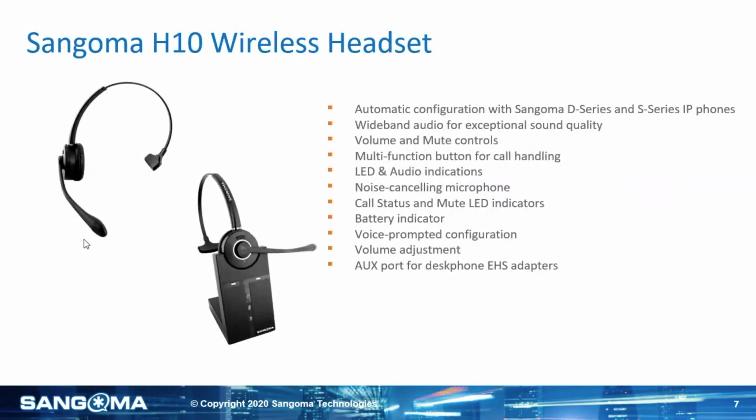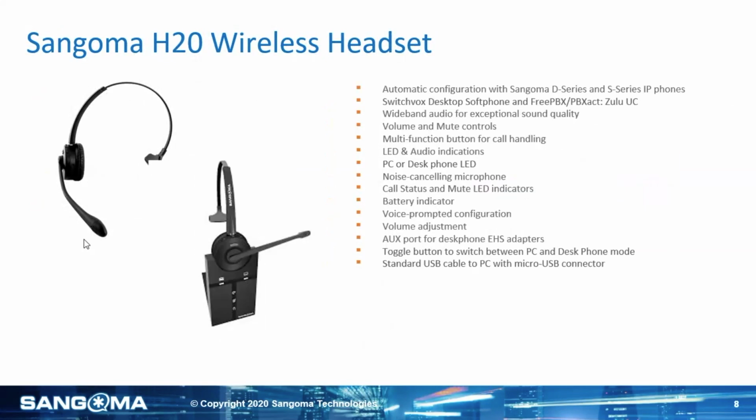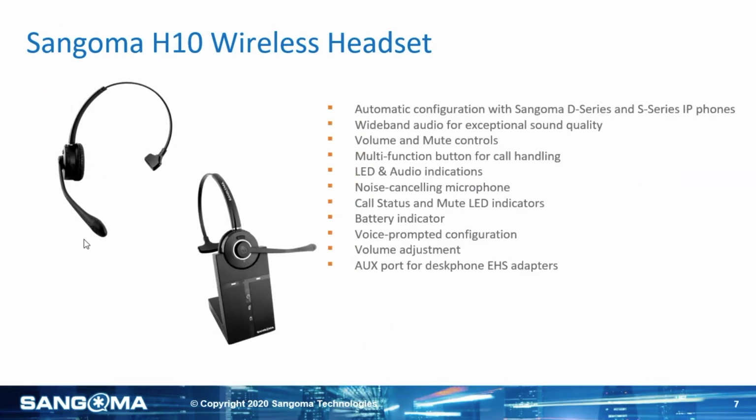So now I'm going to go into the headsets, and I'm going to go to H10 and H20. You can see they look almost identical. I'll start with the H10. This is specifically just for our D and S series phones. It will work with other manufacturers, though we do not, quote unquote, support it. There's nothing proprietary that would keep it from working with another manufacturer.